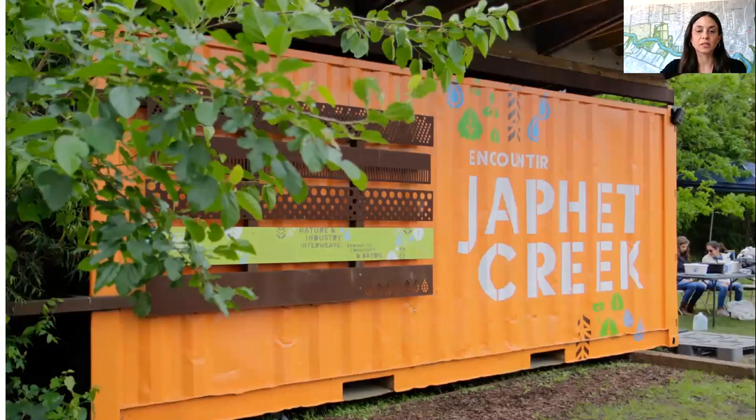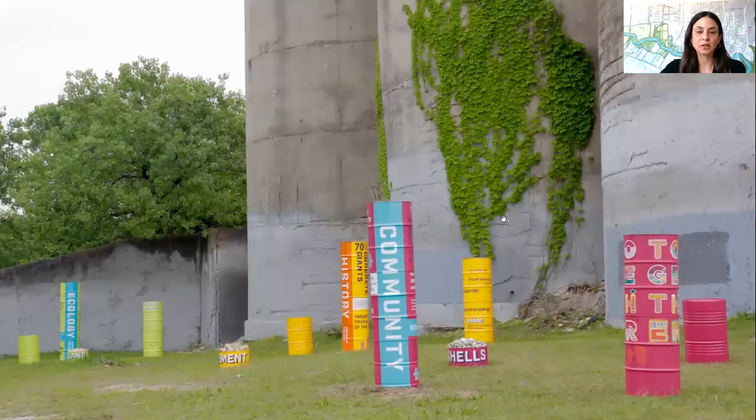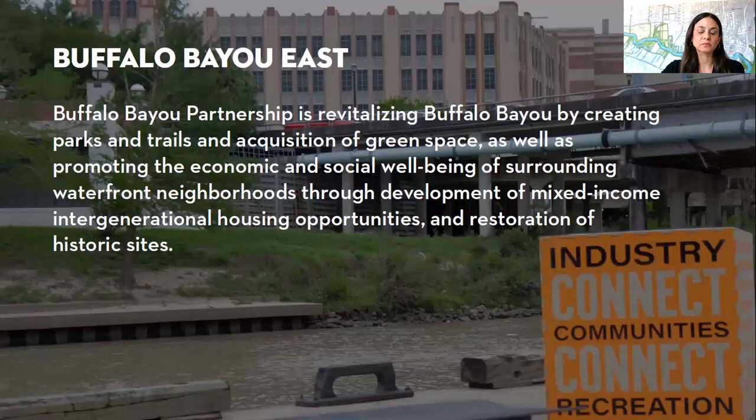If you listened to the presentation last week, you heard a bit about Jaffet Creek and the silo site that we showed before. And that's a great segue into talking a little bit more about Buffalo Bayou East.